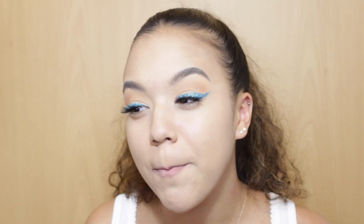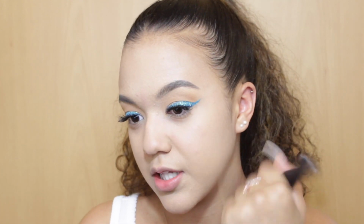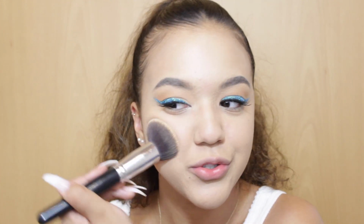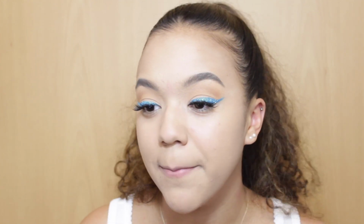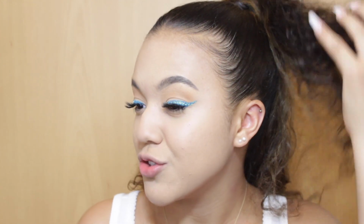Does my base look fine? Yes. Is it giving me that really nice, smooth base like I was expecting? No. Kind of looks like I prepped exactly how I've done before. So overall, I give this hack maybe like a 5 out of 10. It's a nice way of prepping your skin. It feels good, but I think that the translucent powder literally just made my foundation a little bit lighter.